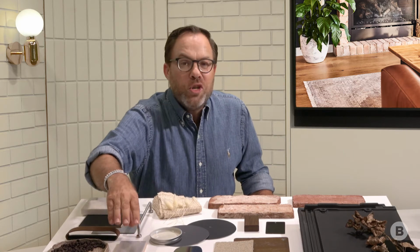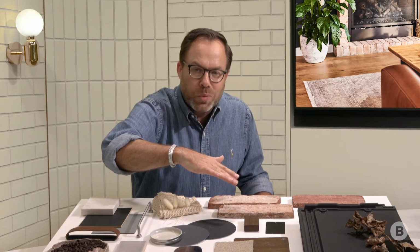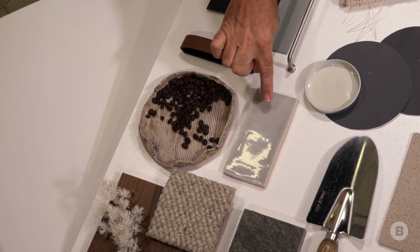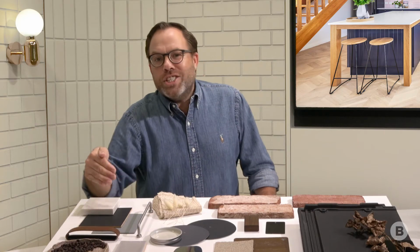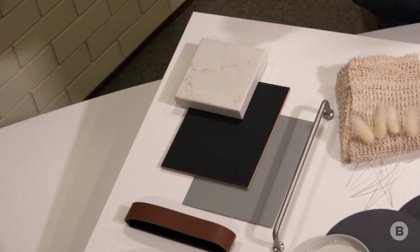In the bathrooms, I can use a subway tile. It works so well for a traditional look as well as a contemporary modern one. And I can add a nice earthy grey in there to pick up some of the tones in the rest of the scheme. Into the kitchen, why not go a little bit edgy for our very modern farmhouse look?